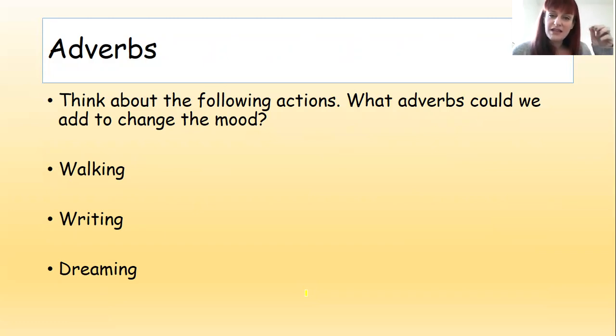I also want you to think about writing. Okay, how could somebody be writing? Supposing I asked you to write me 2 pages about what has happened in Oliver Twist. Okay, how would you write that? Now, some of you would be like, oh no, Mrs. Ferguson, 2 pages. So maybe you would be writing reluctantly. Okay, that would tell me that you don't really want to write it. Maybe you'd be like, oh, I can't wait to write everything down. And you would be writing enthusiastically. Maybe see if you can find another word, describe how you might be writing, and write that down for me.